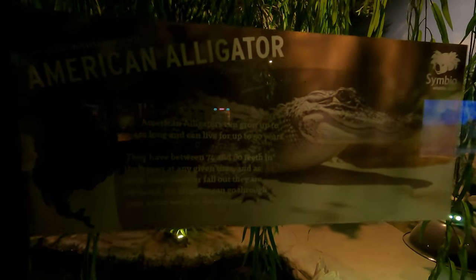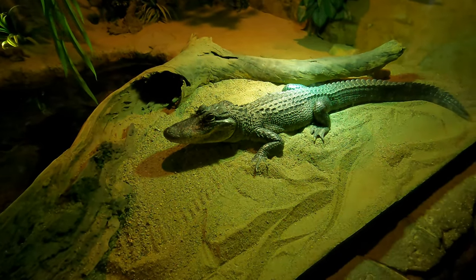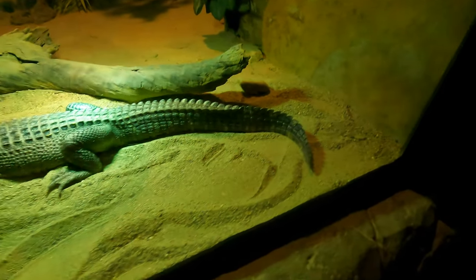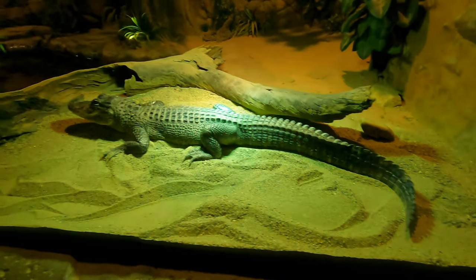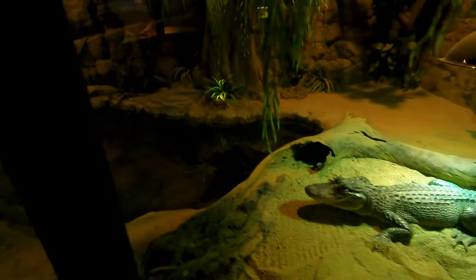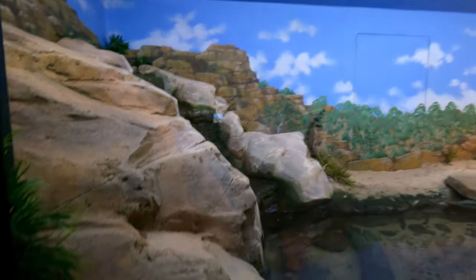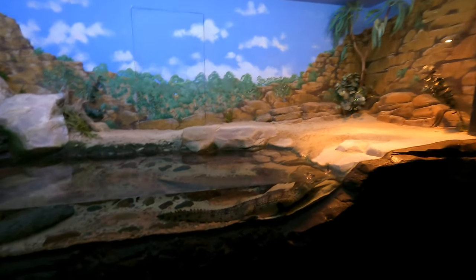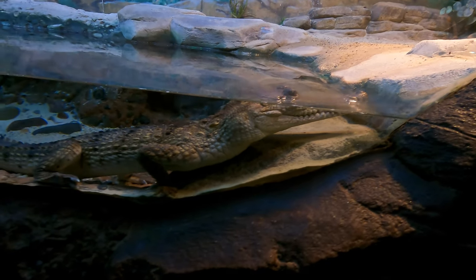Let's see what's here. The American alligator. Not sure if there's another one in the water. But then that looks like one. And then we have the freshwater crocodile over here. There we go. Here's the crocodile, waiting for its prey.